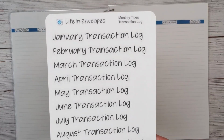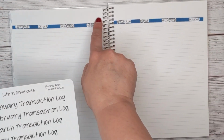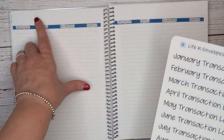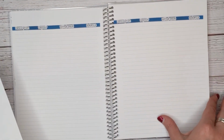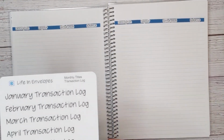This is a new product that I've added to my shop recently, and I just realized this would work really well here because I have a big white space. I could put January transaction logs. So I'm going to go ahead and put one right now. This is all I have, just this one sheet. But I'm going to go ahead and print off 4 more sheets when we're done here so that each page will have January transaction log at the top.